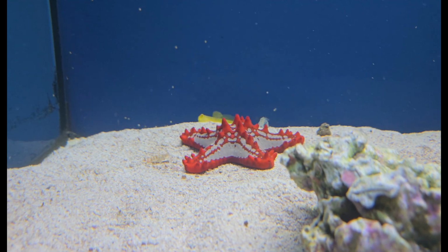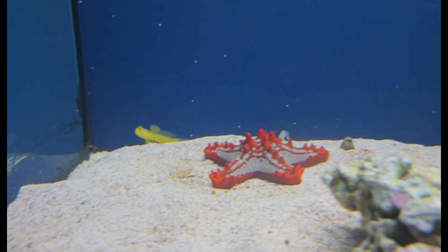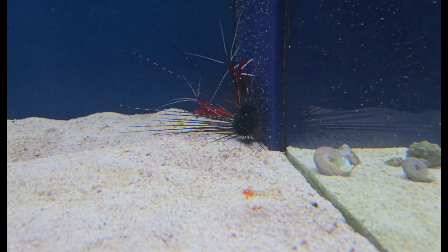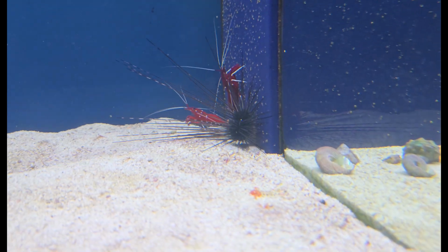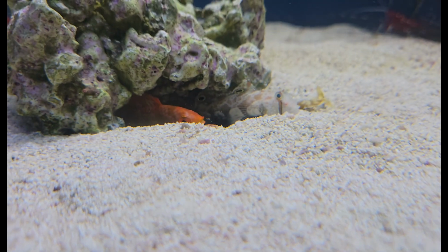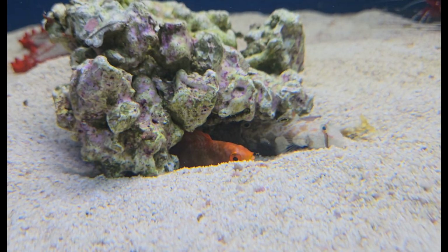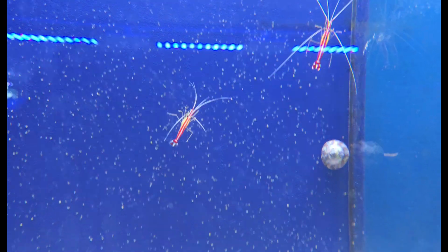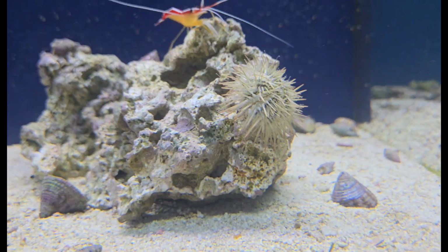Continuing on through the invertebrate systems, we've got the gorgeous general starfish, a beautiful yellow watchman goby, nice pair of scarlet blood shrimp, as well as a gorgeous long spine urchin. Nice little twin spot goby hanging out with a ruby fairy wrasse. And next door, we've got another gorgeous long spine urchin. Nice little pair, cleaner shrimp. And a handful of pincushion urchins, as well as a pencil urchin up top.